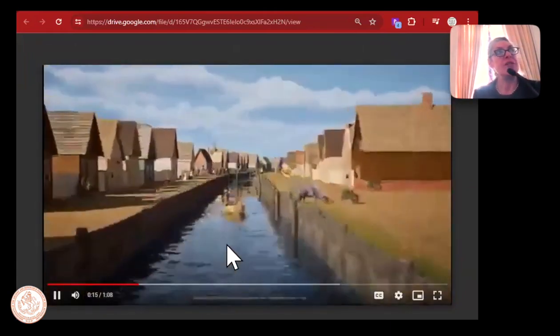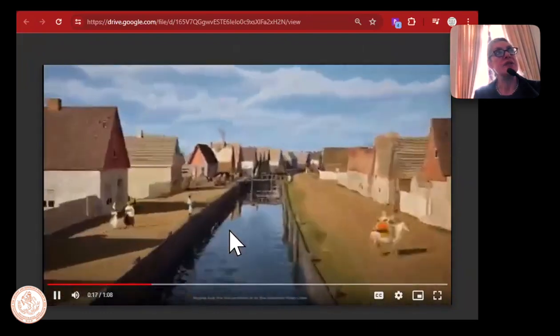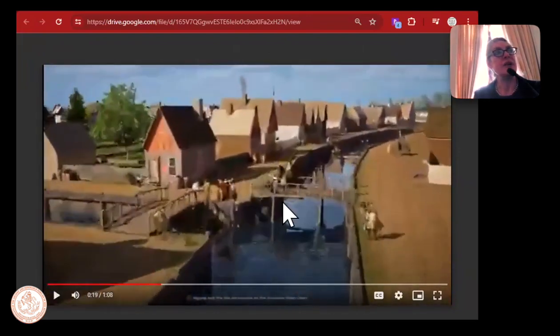Edward Van Dyke, our 3D modeler, actually did research at the Archives of the Netherlands on plans for bridges of this type across canals within the decades that this particular set of bridges was made. And so the 3D models were based on those.